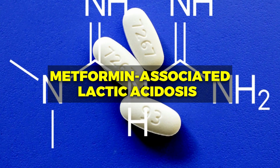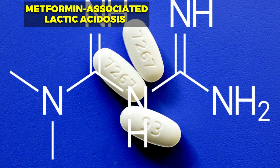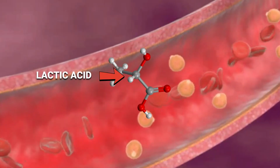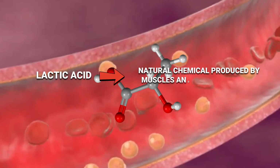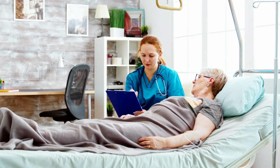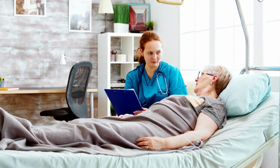This dangerous condition, known as metformin-associated lactic acidosis, or MALA, occurs due to a buildup of lactic acid, a natural chemical produced by the muscles and red blood cells. Although rare, MALA can be life-threatening, making early detection super important.